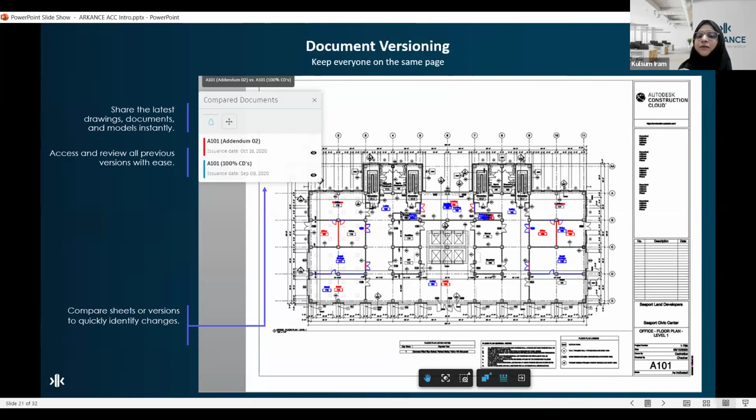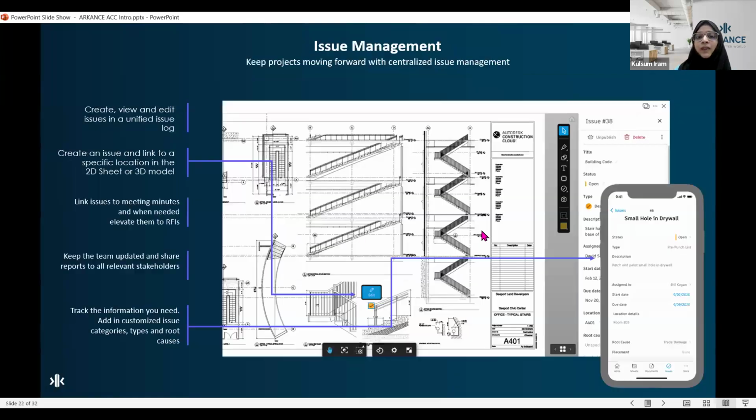It is not going to be removed anywhere. It will always be on the cloud, so that you can see and check what we have done in version 1 or version 2 or version 3. And you can also compare your sheets and versions quickly to identify the changes we have made, and it will showcase a report, and you can also export it in Excel format as well.